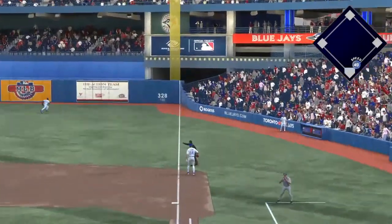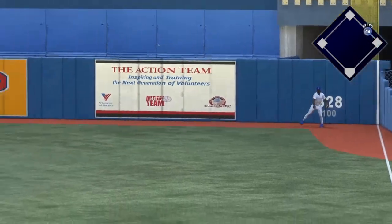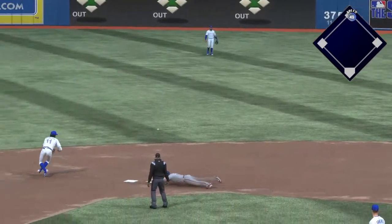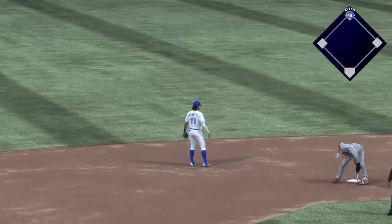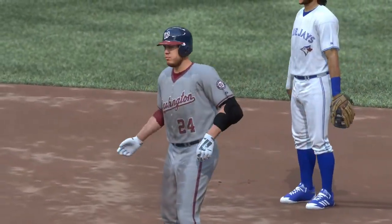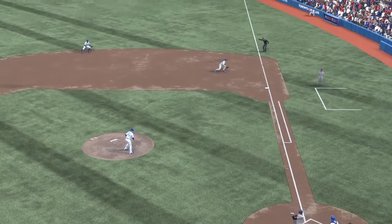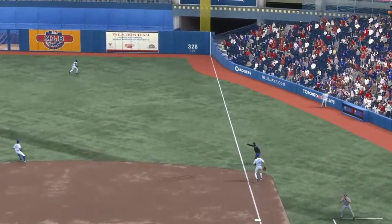Ripped down the first base line. And a reach to his backhand, but he can't come up with it, and the leadoff man's aboard. And he's going to get to second now with nobody out. That's the perfect answer after you've given up the lead in the previous inning. Put the tying run on second and get the momentum going back in your favor. Now we'll see if they can cash in.